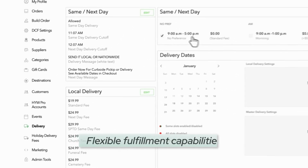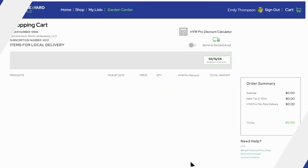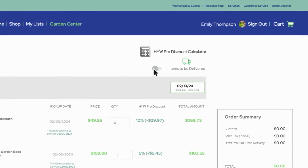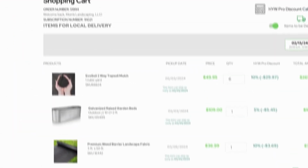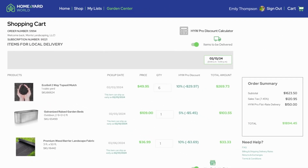Customers also benefit from the flexible fulfillment capabilities we seamlessly offer. For example, we're able to let our typical DIYers select whether they'd like to have their order delivered, picked up in store, or included with professional installation. Customers can also set up recurring subscriptions, and we can set pricing based on the unique visitor.